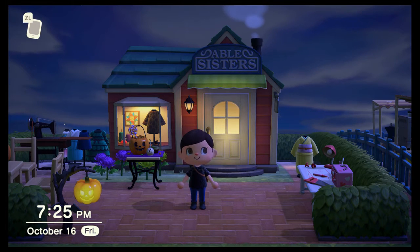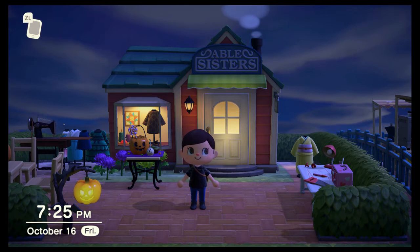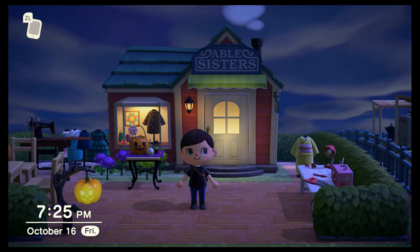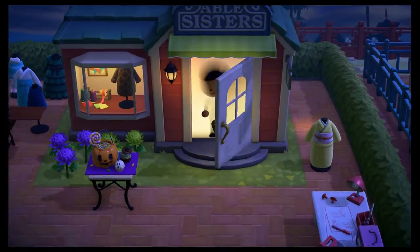Before we get started with creating your attic, I'm going to go to Able Sisters' shop to show you a custom design that you're going to need for your attic. The custom design is a design that I made where it's going to represent the attic windows from the Charmed attic. So let's go in.